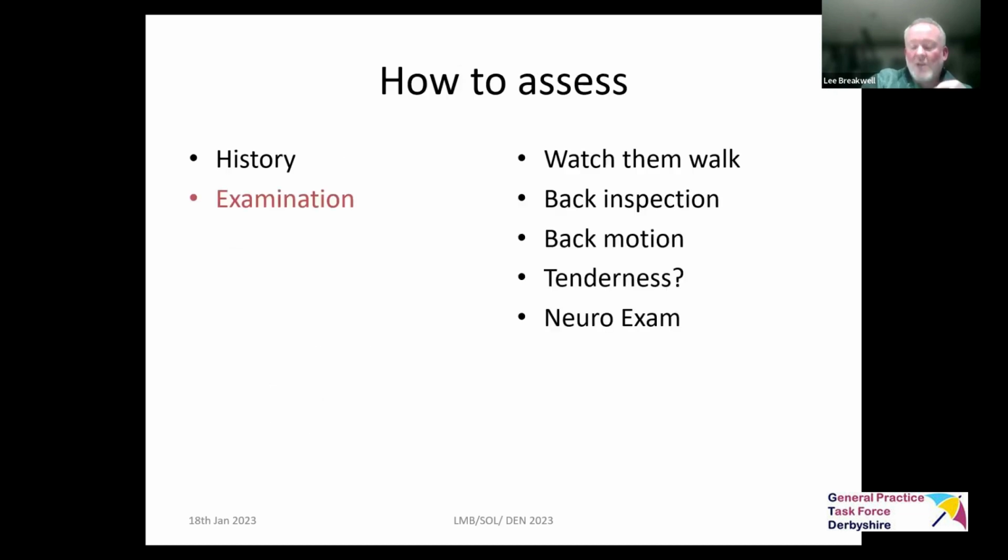So just to go back a step, I've not put the slide in I normally do. In terms of examination, if you have a patient who has back pain, no neurological symptoms, and no history of anything red flag, so you're thinking it's mechanical back pain, if they've got no neurological symptoms, so no sciatica, no numbness, no tingling, no pins and needles, you don't need to do a neurological exam in any detail. So all I would do in that situation is get them to stand up, watch them move to see whether you think they need physio.